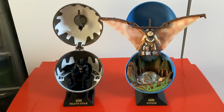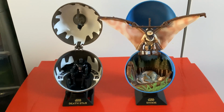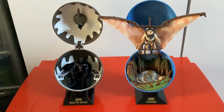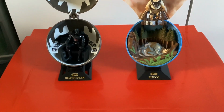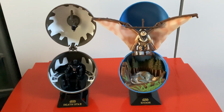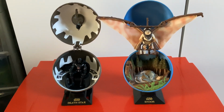But the Ewok with glider is a fantastic feature. Really like that one. That one completely went above my expectations. Surpassed all expectations for me, this set, because I've had it in the box for two years. Didn't take it out. I got it for £8, as you can see right there, back in December 2019. It's now January 2022. I finally got it out. I'm really pleased with it. So yeah, that's Retroaction with the Star Wars Power Force 2 Complete Galaxies, Death Star and Endor.